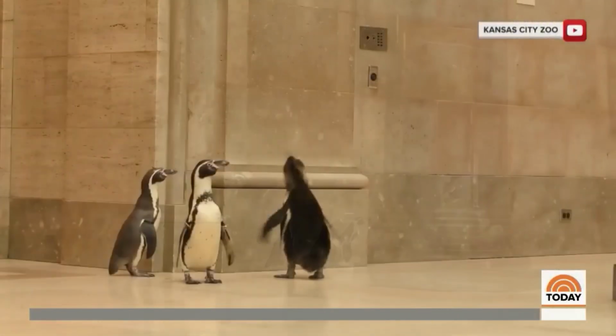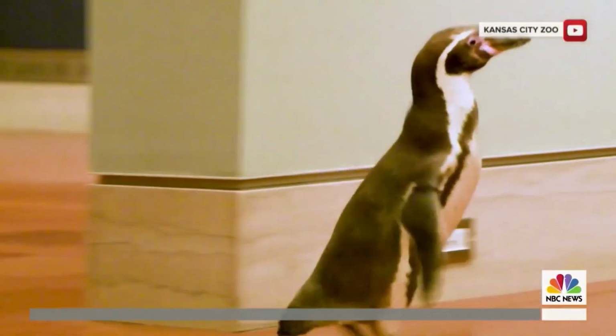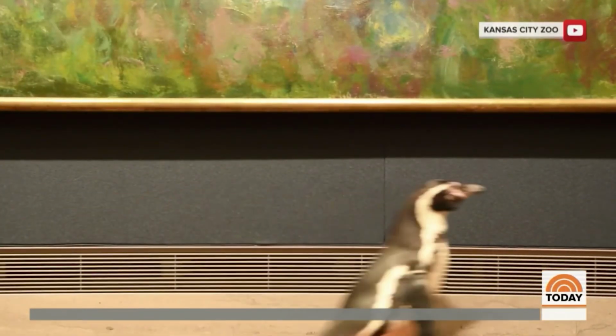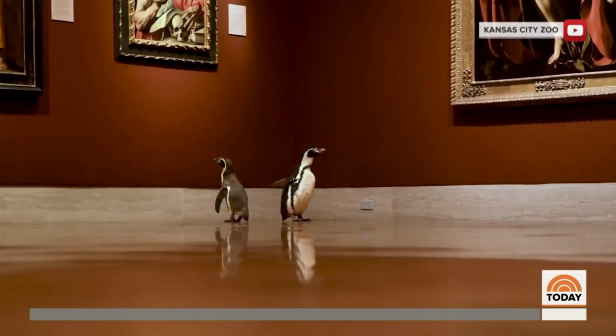The animals taking a field trip. Look at that awesome shot to the museum while it's closed to the public. I always thought they'd be Renoir fans. Zoo officials said that the penguins really miss interacting with visitors, so it was nice for them to get out and stroll the galleries. I would also like to say it was nice of them to dress up.